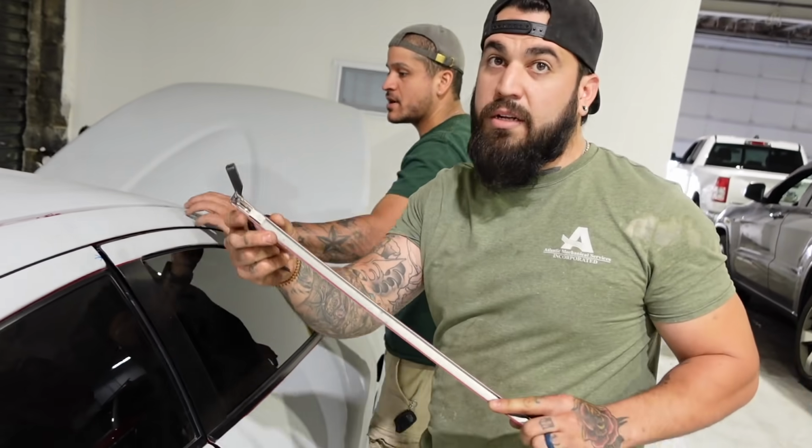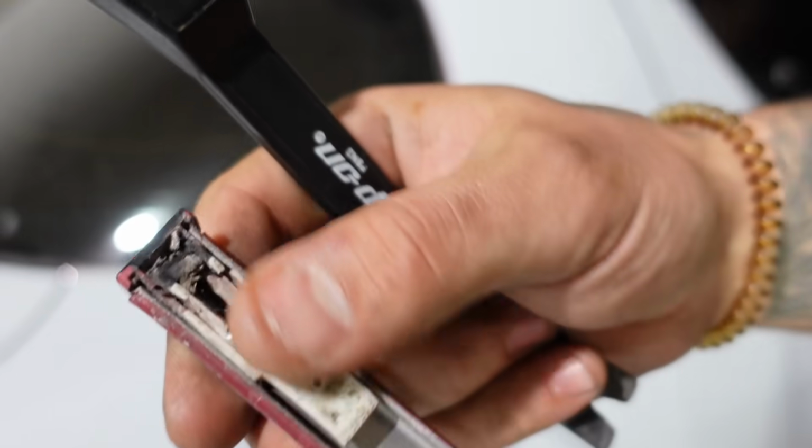Just buy new ones. Sometimes you can never tell. You know what I mean? Getting rid of those roof moldings. Sometimes they'll come out. That's shot, huh? That's right, though. We get new ones for that.